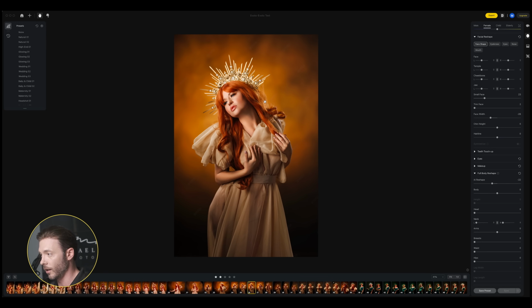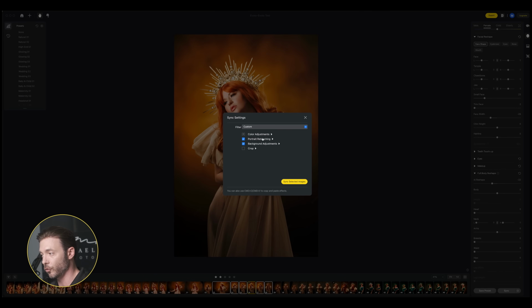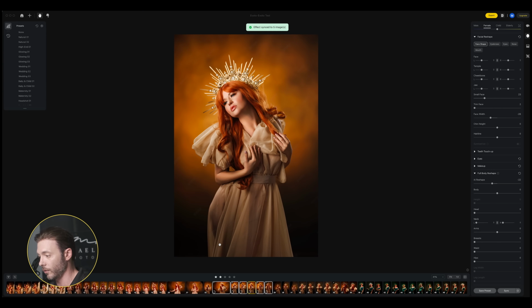Now that we have our edits done, you can see before, after, right? We can take all of the images in this set, and all we have to do is hit sync. It's going to ask us what we want to sync. I'm going to hit sync right here, and it's going to apply these edits to all of the images here.